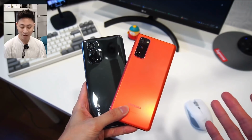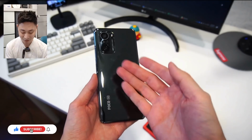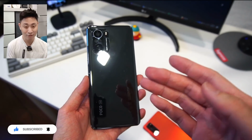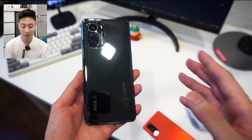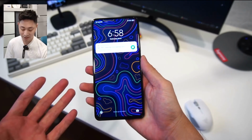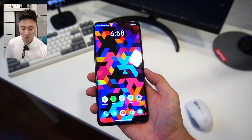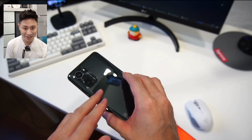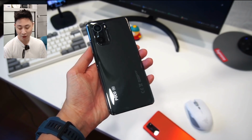Just starting up, we'll talk a little bit about design. I think I've mentioned a couple of times now, the Poco F3 looks just like that. It's got a really reflective back if you choose the black version. But of course, there's also the white and the blue version that look a little bit different, not so reflective. Very decent design, I would say, but I would have preferred something that is not so reflective, so it doesn't capture that much fingerprint.